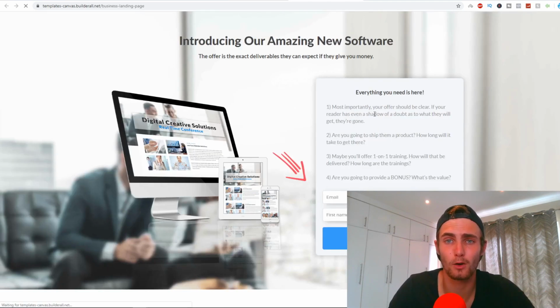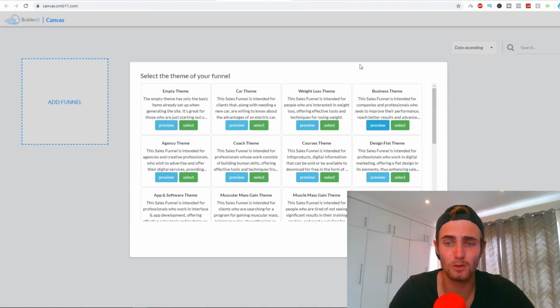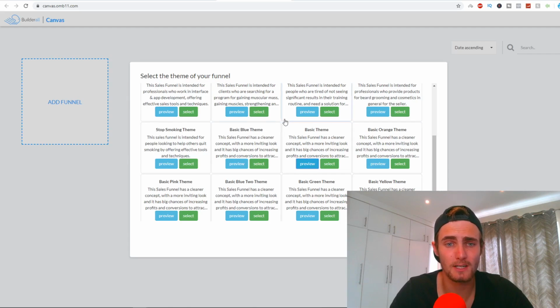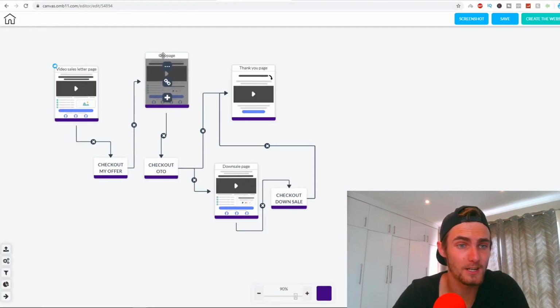You'll see right here, if I click on preview, it will open it up in a landing page that looks like this. So this is what this one looks like. There's a beard grooming one, basic theme. Let's have a look at the basic theme. I actually like this one quite a bit, so I'm just going to go for this basic blue theme, and I'm going to click on select. Once it's done, you can actually see your funnel is here ready to build.